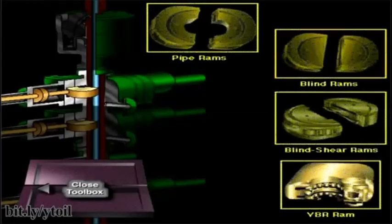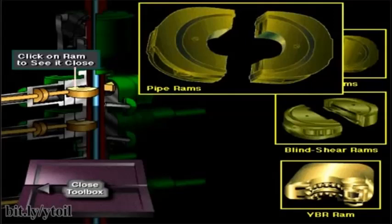Here are 4 types of ram preventers: pipe rams, blind rams, blind shear rams, and variable bore rams. Click on each one to see how the rams work. Pipe rams are used when there is drill pipe in the BOP stack. The pipe rams fit around the pipe, closing off the annulus. Pipe rams back up the annular preventer. That is, in the unlikely event that the annular BOP failed, crew members could shut the pipe rams to seal the well. Also, some pipe ram preventers are used to hang off or suspend the drill string on subsea BOPs.